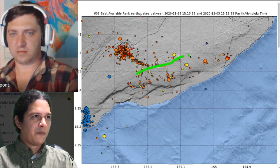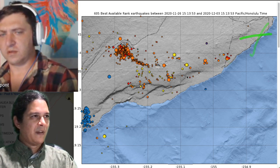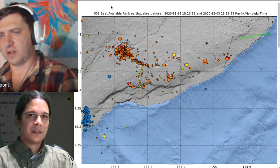Our rift zone is right over here. So all the ones to the south are still the south flank moving to the south, all through here. You can see it's going as far as Kalapana. We don't really have much of anything over here in the Lower East Rift as far as earthquakes in the last week, right? It's been pretty quiet as far as that goes.